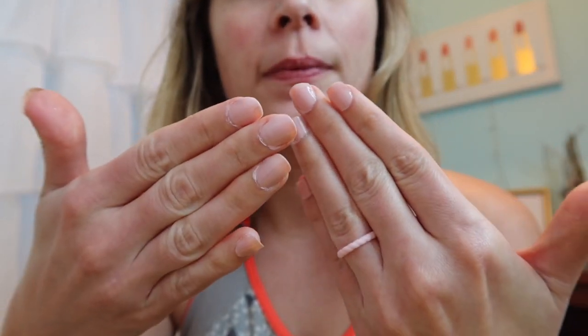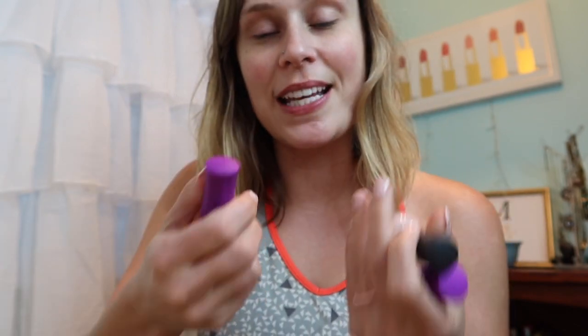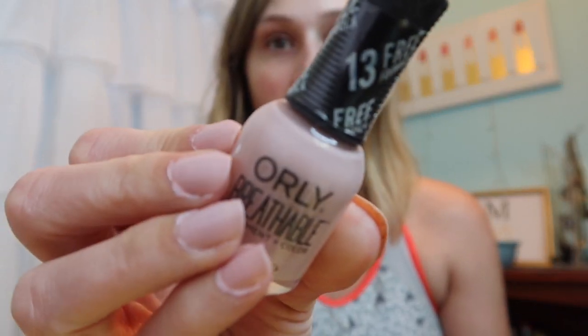So, I did do my nails. Can you see? I'm not great at painting my nails, but I used the Orly products and I just did them today, so I'll have to give you a review in the next week's video. But I used the bonder from Orly that we talked about last week. I used the Orly Breathable Treatment Plus Color. This one is in Sheer Luck. So that is the color that's on my nails.